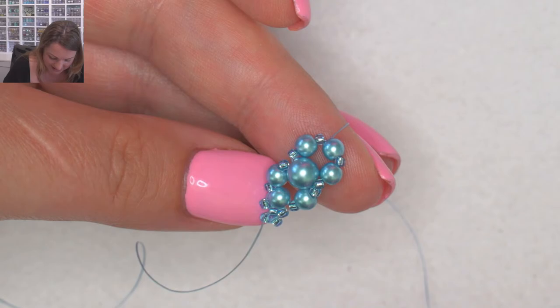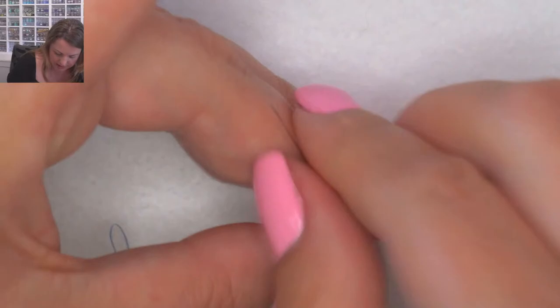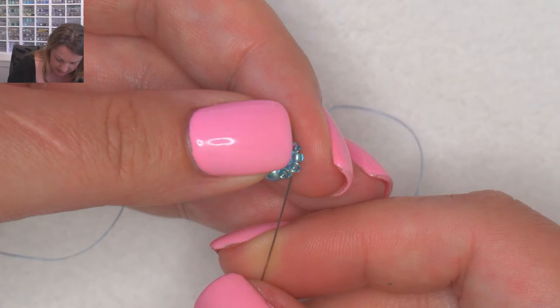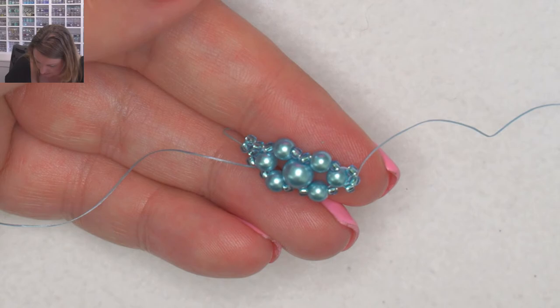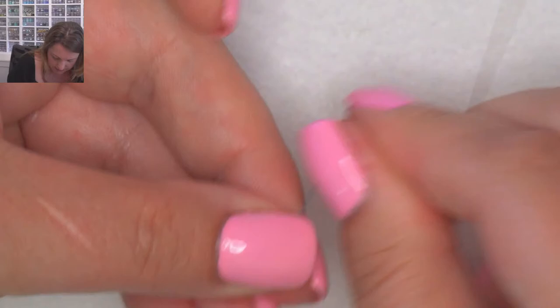Right, so I'm coming out of this pearl here. I'm going to pick up 3 seed beads. I'm coming out of the top, so I'm going to come from the bottom and go through that pearl, and then get to the middle of that seed bead. I'm going to continue my thread path in the next 2 seed beads. And now I'm going to pick up 2 seed beads. Again, because I flipped it around, I'm exiting at the top. So I'm going to come to the bottom for this seed bead, just that one single seed bead, and pull it up tight.